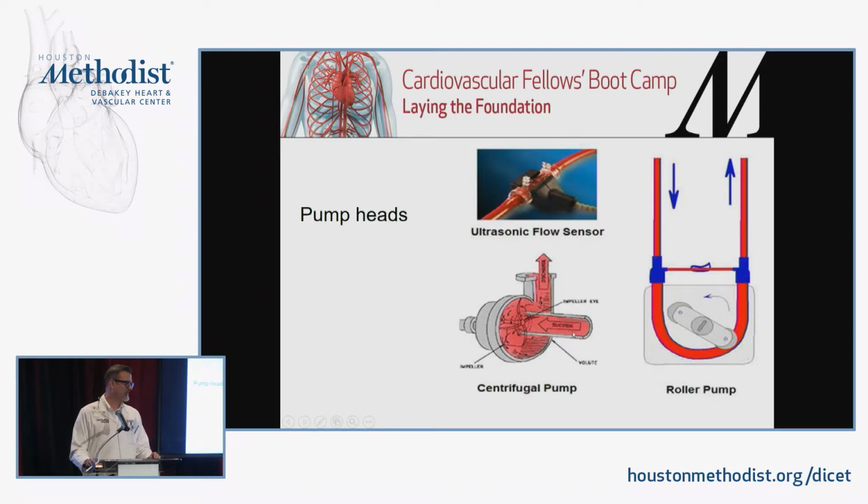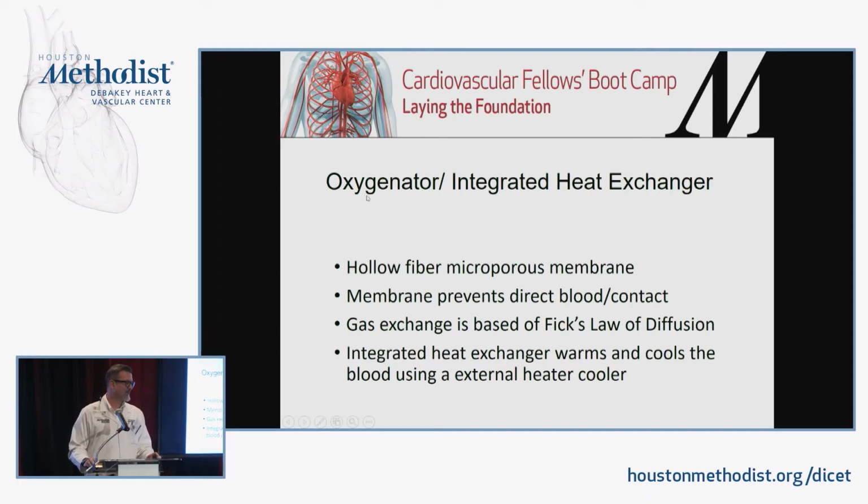The centrifugal pump, so it sucks in here. You have an impeller that pulls the blood in and pushes it out. And then we have an ultrasonic flow sensor that just tells you how much we're flowing. And we try to get an index around two. So Houston people, actually I'm in Baytown, so people are pretty big. Sometimes we're flowing, my highest has been six, but they flow anywhere from 4 to 6 liters a minute. So the perfusionist, you're constantly talking to them and the anesthesiologist.